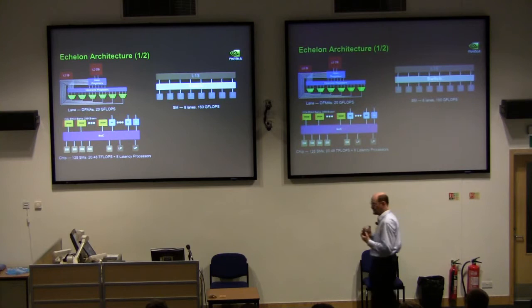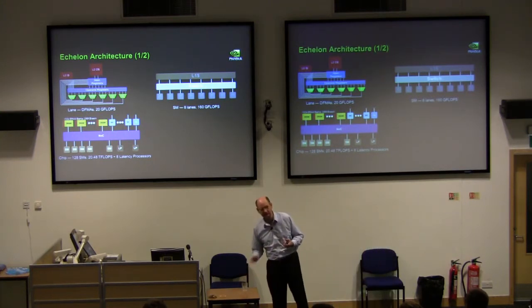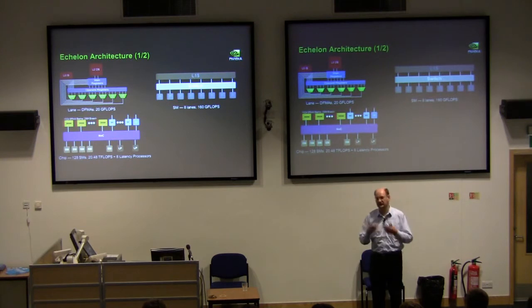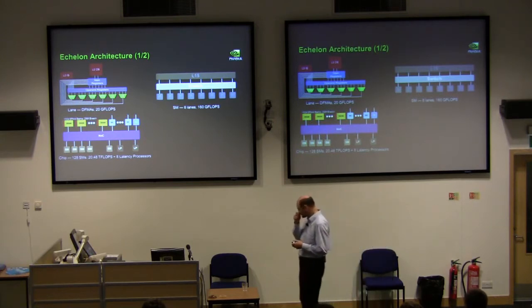So the tendency today is that more and more things are going to be integrated onto the silicon itself. We're getting more and more transistors, so rather than having separate devices that are memory controllers, separate devices that are network interfaces, everything is going to be integrated onto the single chip.